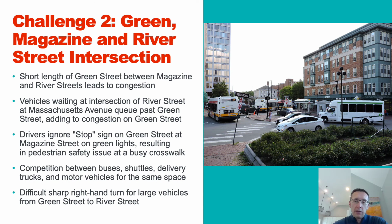This area had a lot of closely spaced intersections, both signalized and unsignalized, which led to a lot of poor driver behavior, from running stop signs to running some of the signalized intersections, just based on not being able to react in time. You can see it's a very heavily transit focused and pedestrianized area that we need to address.